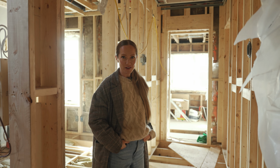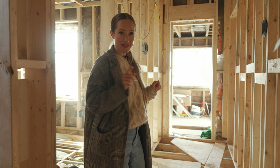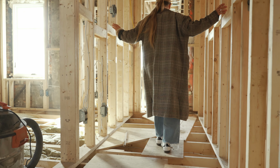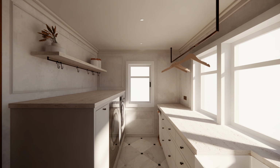Let me take you over to the laundry room space and take a peek. Be very careful because the subfloors are not in yet. Keeping the feeling of it very open and airy is really important in making it feel warm, cozy, inviting, but also not so suffocating. There is still so much to be done in this room to get ready for drywall next week, but stay tuned and we will tell you more about that later.